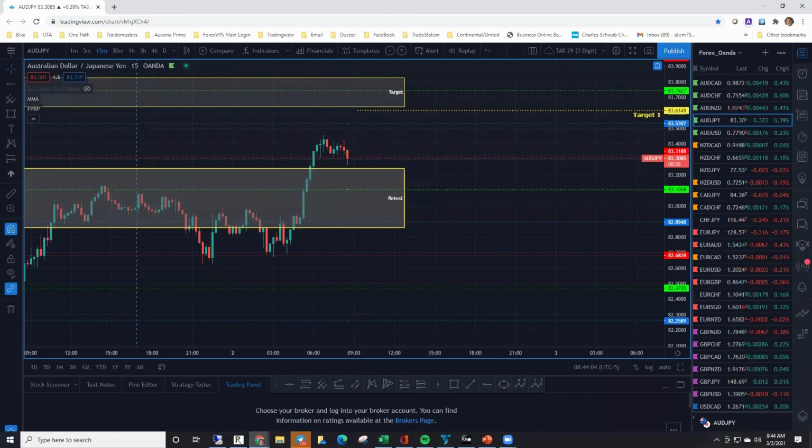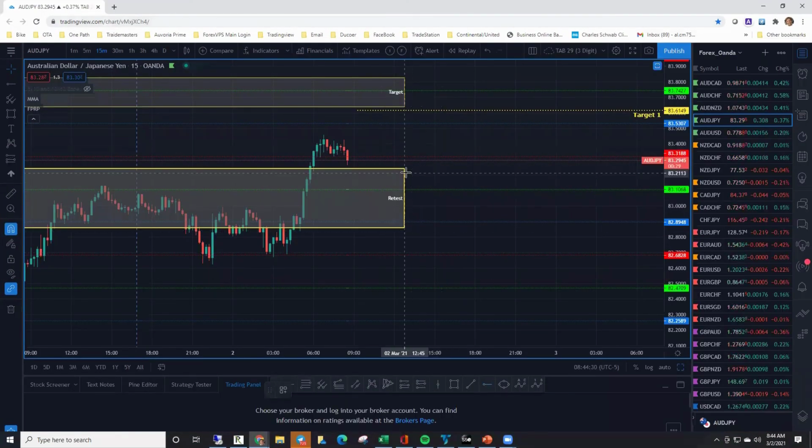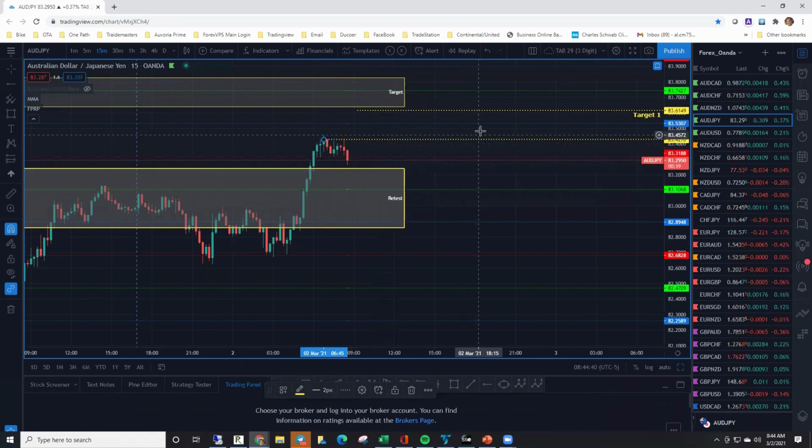And our entry was, let me find my cursor here, at 83.43. Right about in here is where we entered this trade. Just getting a little bit of a pullback on that, but right now it's just pulling back. If it comes into this zone, I'm not too worried about it. We should have our stop in the 83s, right around in this area.